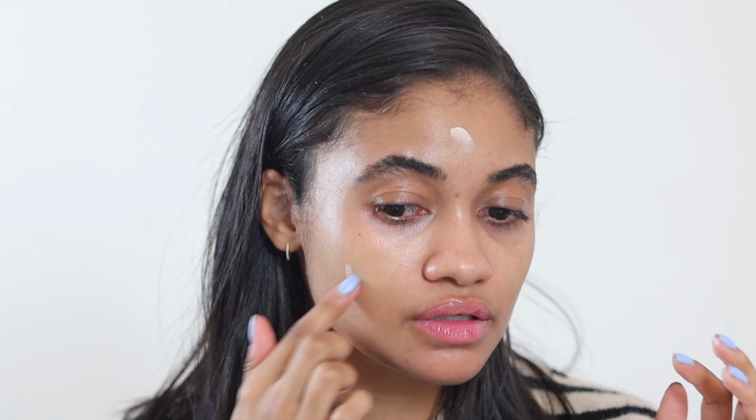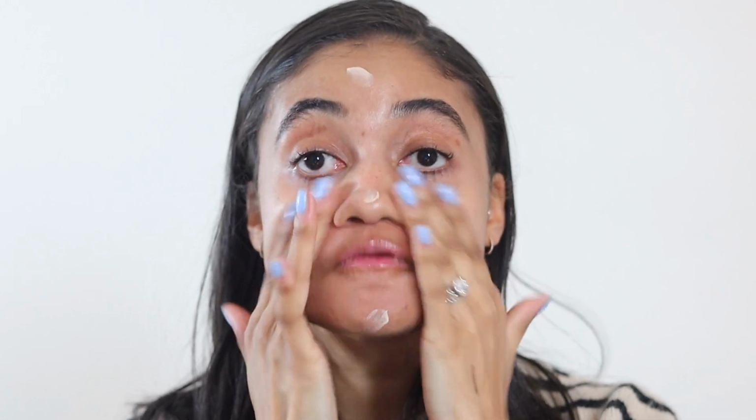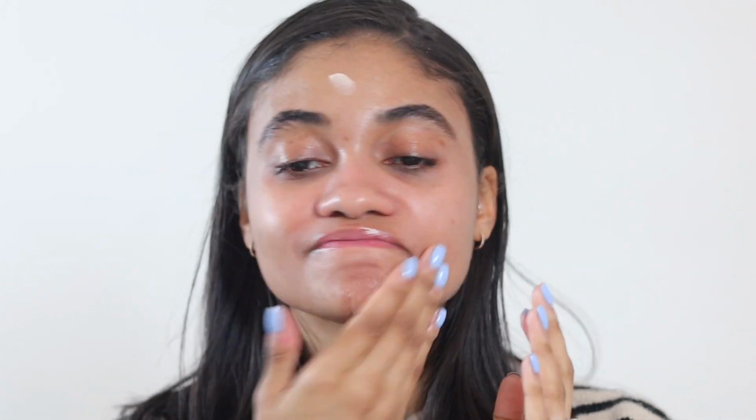So I don't like to over apply this product. I like to go a little bit at a time. Oh, I just love it. And I know the shade color is like, oh no, was this a mistake? But then you blend it out and you realize, nope, it's just beautiful. I'm just so obsessed with it. It is just so pretty.